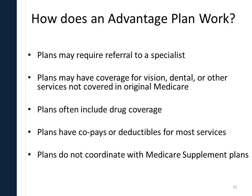How do the Advantage plans work? Well, if you have coverage through a Medicare Advantage plan, you would keep your red, white, and blue Medicare card, but you no longer would submit your medical claims to Medicare because your coverage would now be provided by the insurance company that you have enrolled in their Advantage plan. The charges are going to be submitted to that plan, not to Medicare.